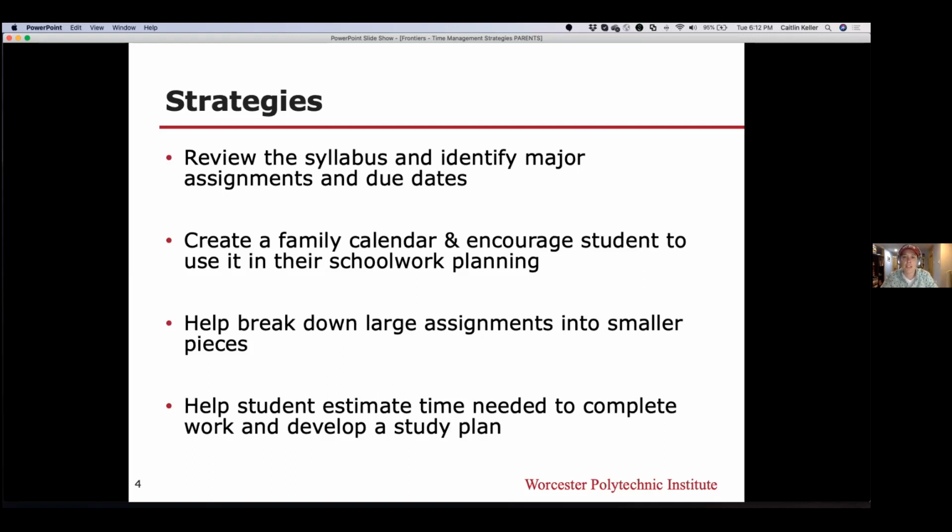So sitting down with them and looking at that syllabus and saying, well, this assignment is worth, you know, 30 or 40% of your overall grade and it's not due until the last week of class, but 5 weeks goes very, very fast in these college courses, especially the 5 week E2 term. So sitting down and saying, what can we be doing every week so that by the end of the 5th week, it's complete and you're not overwhelmed.